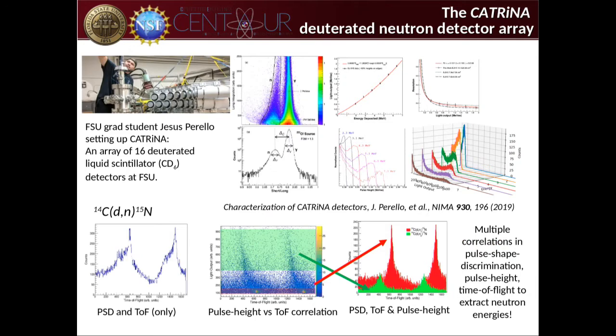Sergio Almaraz-Calderon is also interested in neutron detectors. We have a new neutron detector system that is called Katrina. It contains deuterated benzene neutron detectors, and they have a great property that I think will serve us well. First of all, they have a very good neutron-gamma separation over a wide dynamic range. But they also show in the charge, because it's deuterated benzene and it relies on the elastic scattering of deuterons with the neutrons, you have a distribution in the energy spectrum that actually shows you a peak at the neutron energy. So you can start to calibrate that.